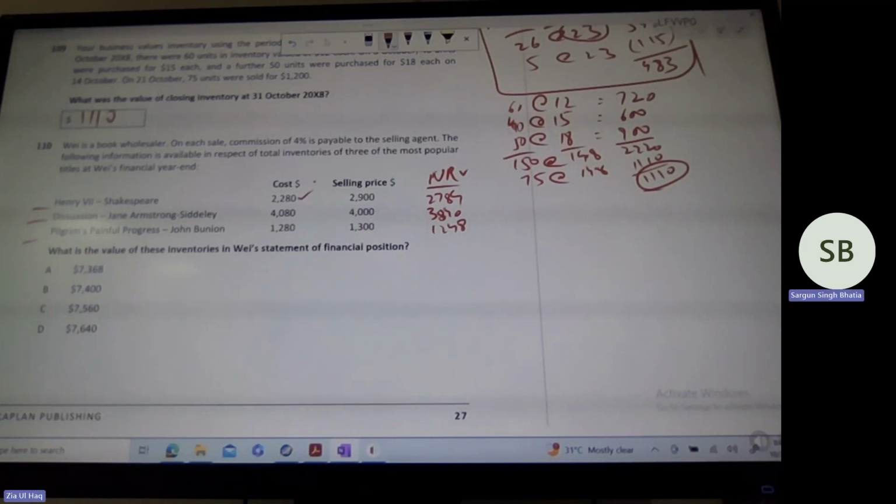It should be recorded at cost. The second, Dissuasion, NRV is lower. The third, Pilgrim, NRV is lower. So what we want is the value of these inventories: 2280 plus 3840 plus 7368 and plus 1248.